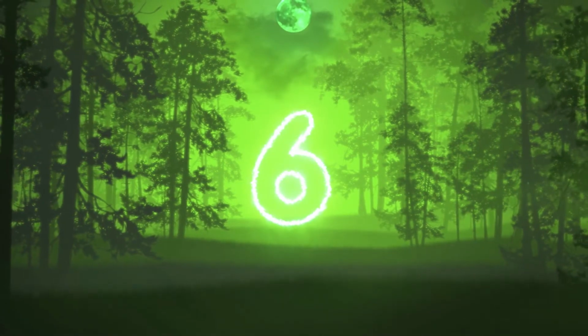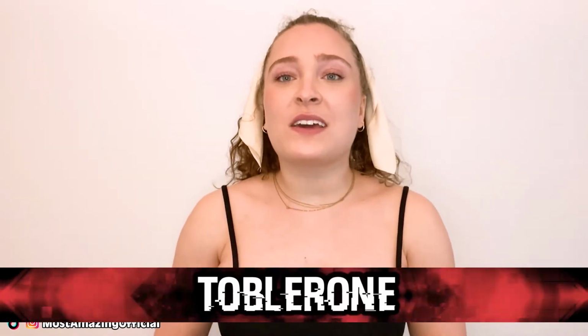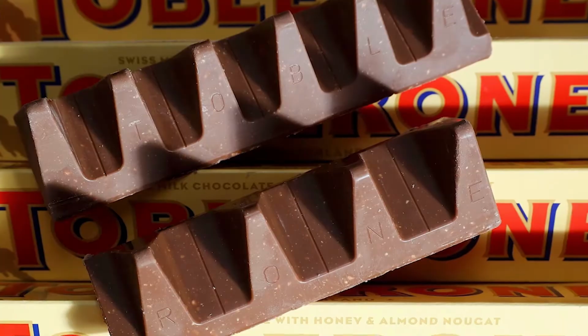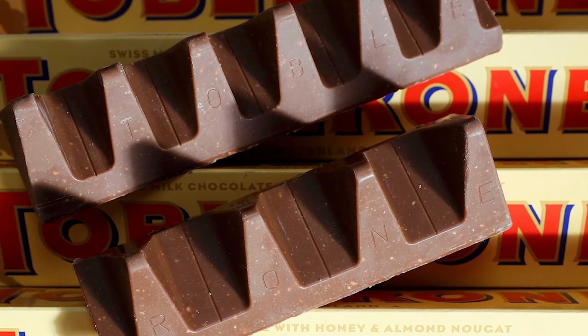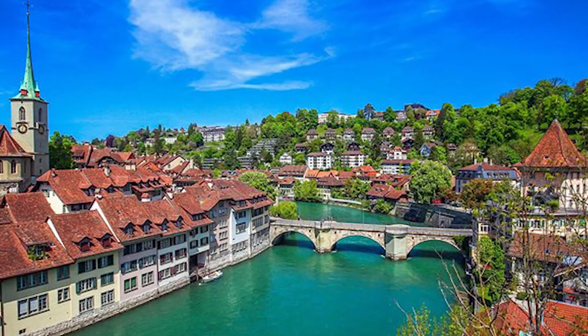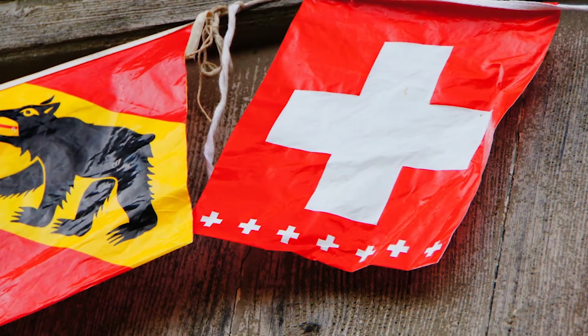In our number 6 spot today, we have Toblerone. Toblerone is another chocolate treat that I could sit here and rave about, but we will get right to the point. Toblerone is made by a company that began in a place called Bern in Switzerland. Bern is a city that has been famously associated with bears, and their coat of arms even has a bear on it. So Bern and bears go hand in hand.